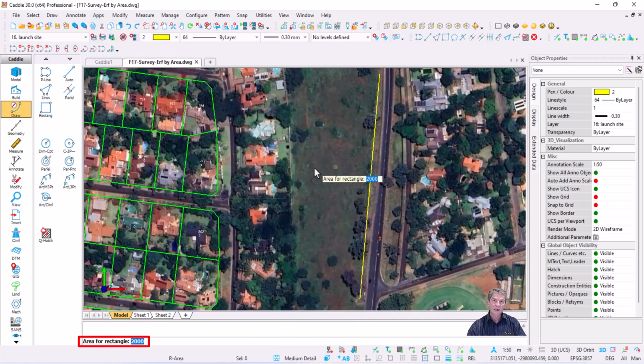Caddie will ask us area for rectangle. Now at the moment it's set to 2000. If you look at the bottom right hand side, my drawing units is in meters. So I would like to have an area of 2000 square meters. So I'm going to press enter.